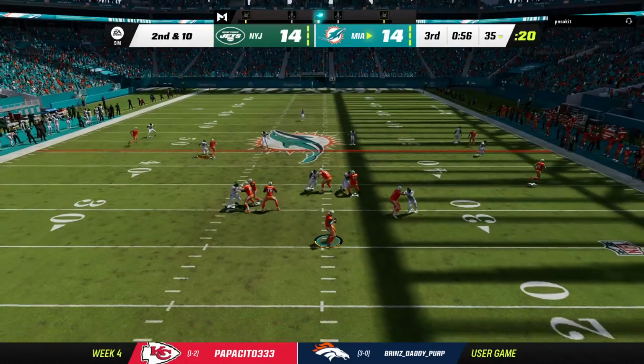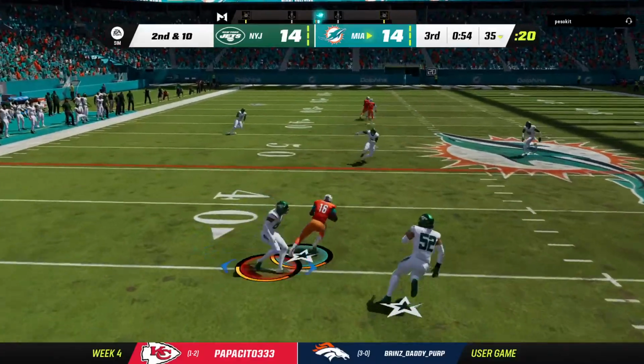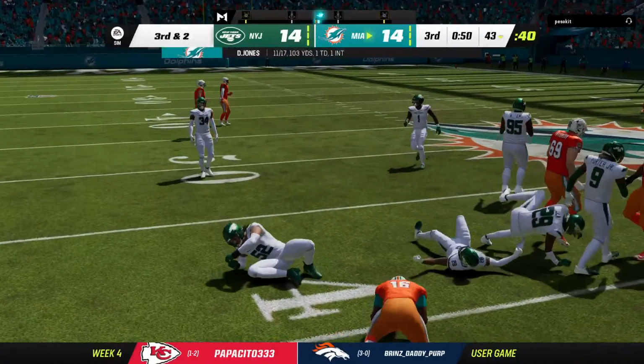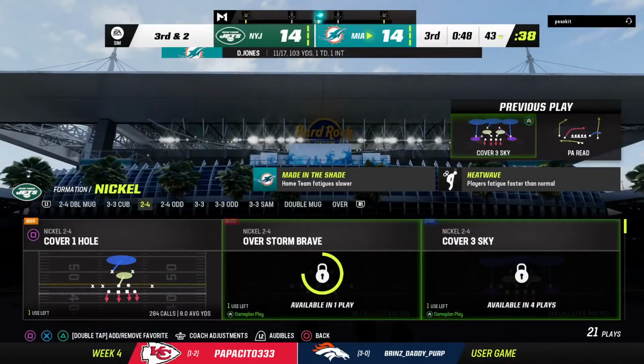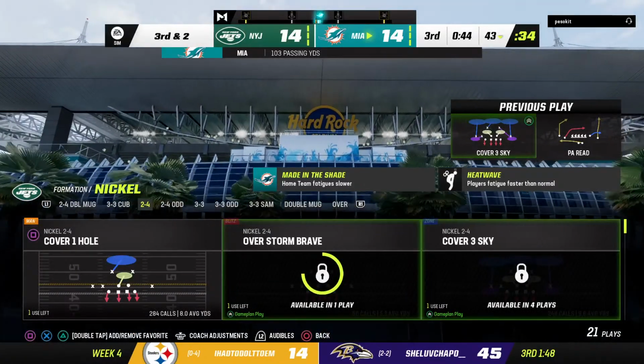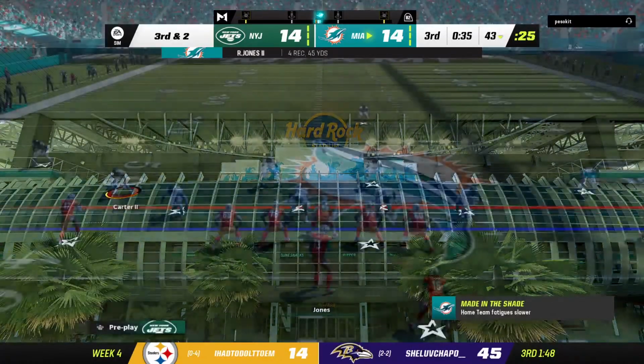Off the play fake. Jones. He's going to flip one out here to his running back. And he'll get up to the 43-yard line. That'll leave them with a 3rd and 2 coming up. They got 8 yards there. And we see another pitch and catch there to the running back.